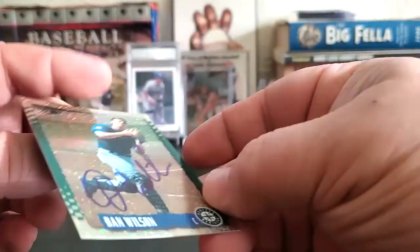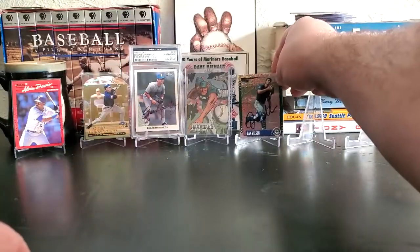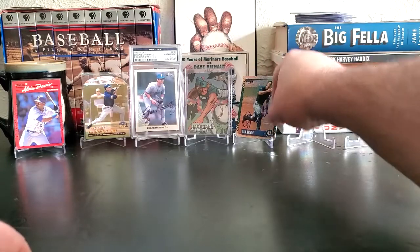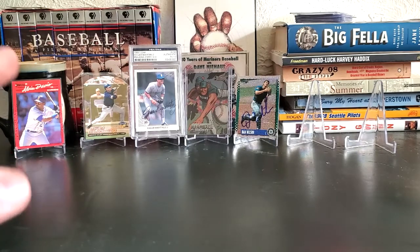Not foil, but it's got some platinum maybe. Platinum. And that's the team version. Score did all sorts of parallels that year. Most of them look pretty cool, I think. Okay, 1, 2, 3, 4.